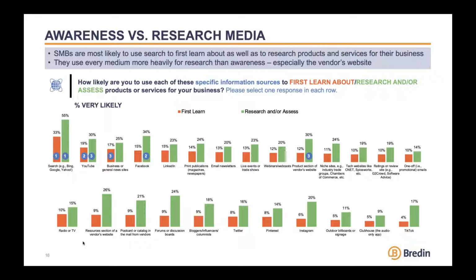But it's interesting, again, as you look across the board, the media consumption in pretty much every case is much higher for research than it is for awareness.